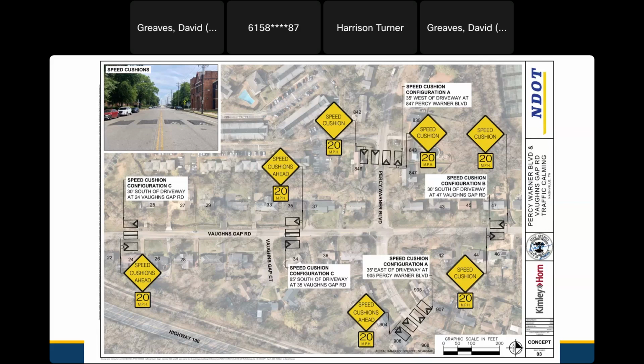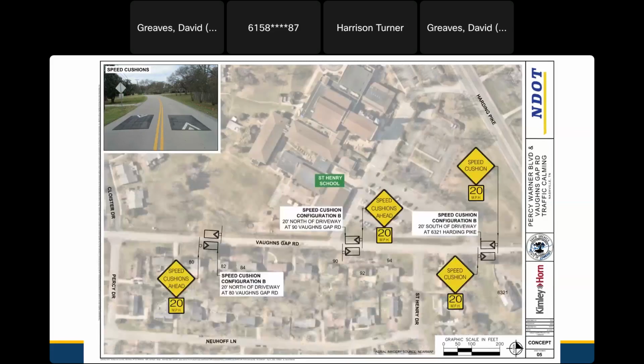We made notification at our neighborhood picnic, and we had 1,300 people there who live in this neighborhood, and the notification was given. It was talked about, and there were several things talked about in particular at that meeting.